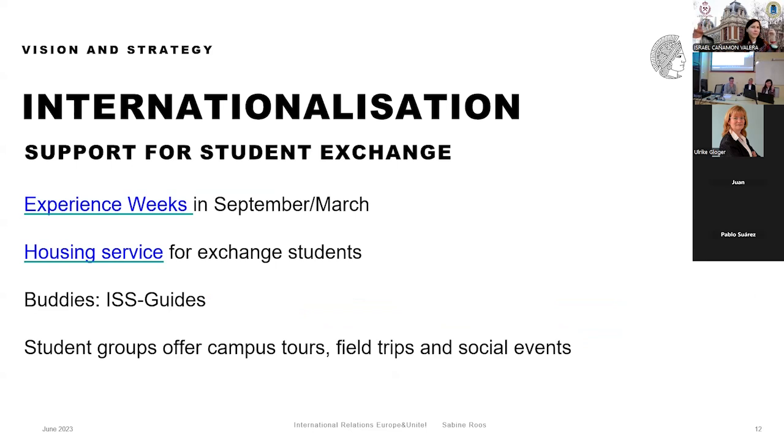This is again without bullet points, but supposed to be bullet points what we have. We have orientation weeks when you come. We do have a housing service for exchange students, even though Darmstadt is maybe not as known as Berlin or Munich. It has the same problems for housing, so we try to help you to find something on the housing market. We have bodies like International Student Support Guides, but we also have the ESN network, the European Student Network, which you are maybe familiar with. We work a lot with them, and we have fairs. They're nice, and they do a lot of activities.